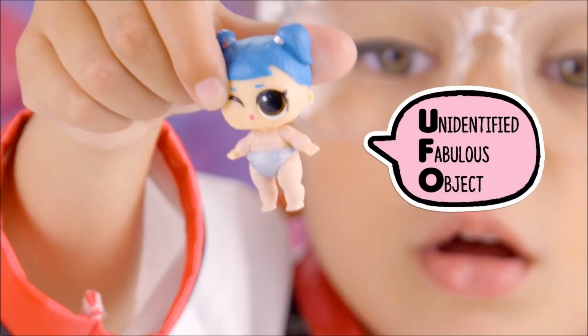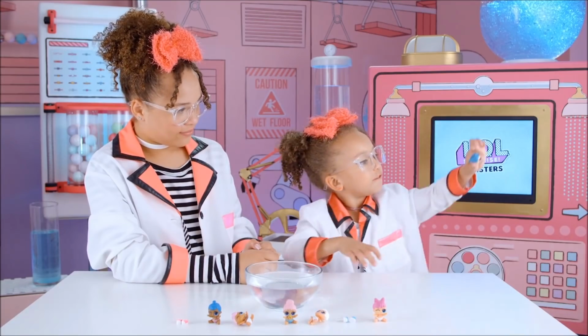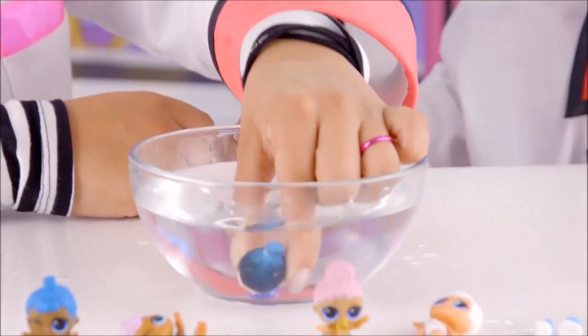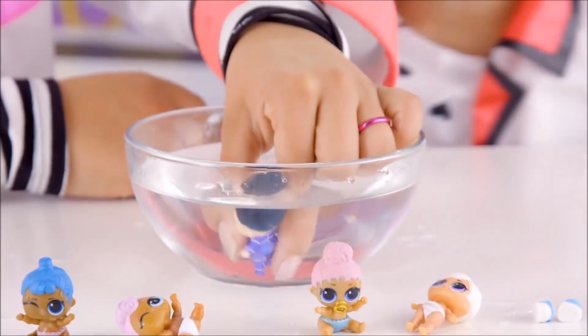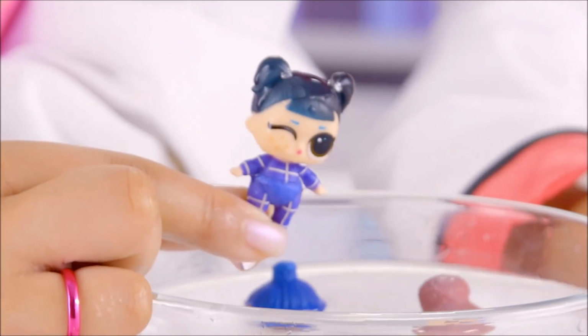Look at her. This is Lil Glamstronaut. I'm gonna fly into water space. Whoa! She gets an astronaut suit, a purple one. And her hair turns black.